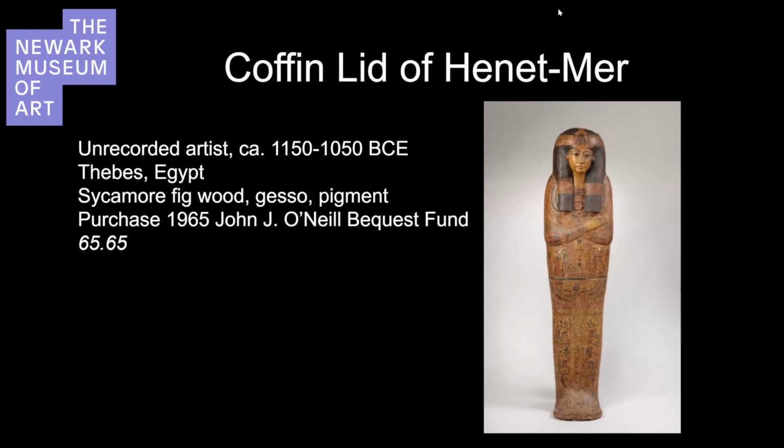To that end, people were often mummified and buried with both valuables and everyday objects to show status and to cater to their needs in the afterlife. As you can see, this lid is extremely ornate and features hieroglyphic text and religious symbols.